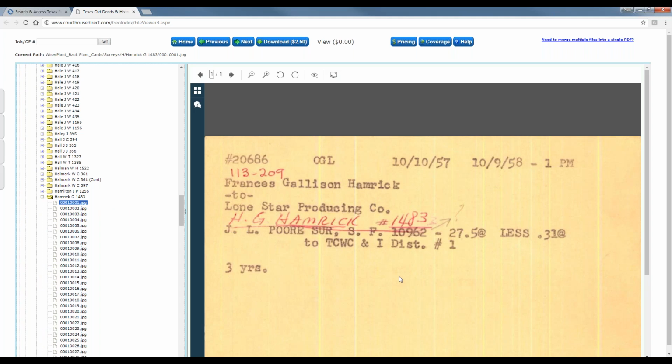Let's go to the first page of that, and we see the first record that we're seeing is in 1957. It looks like an oil and gas lease from Hamrick to a Lone Star Producing Company. And you'll see the different notations that the keyer put in there. In fact, they even showed you the term of the lease.